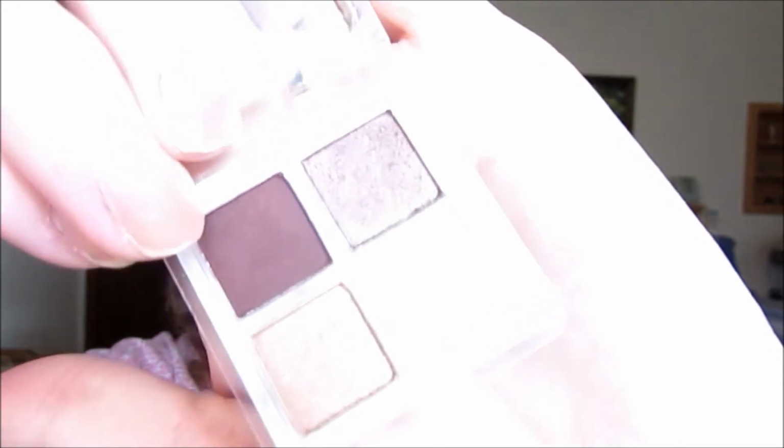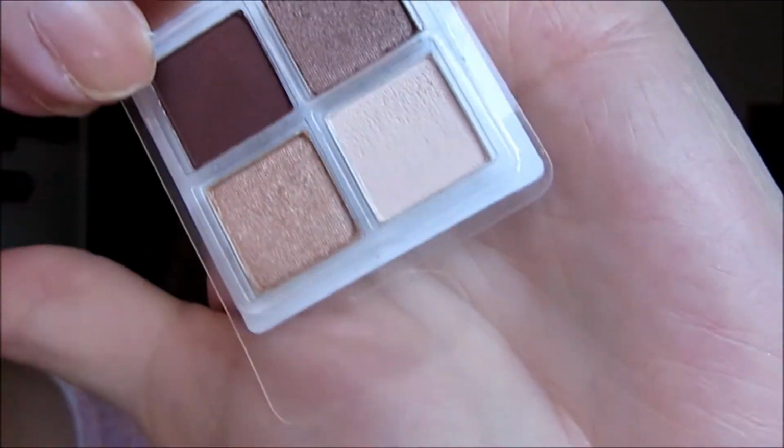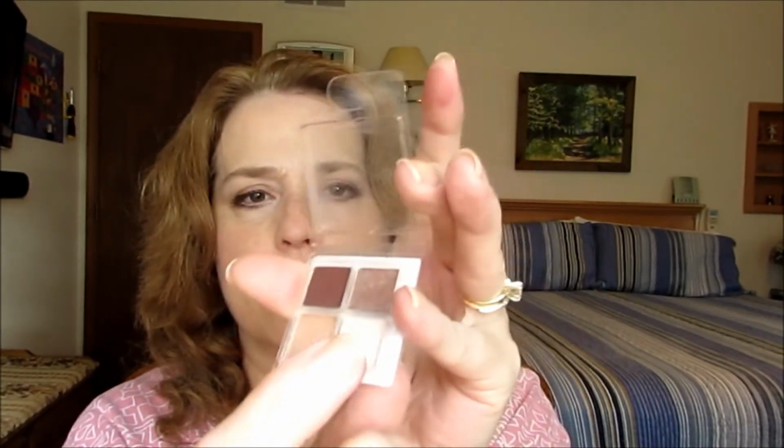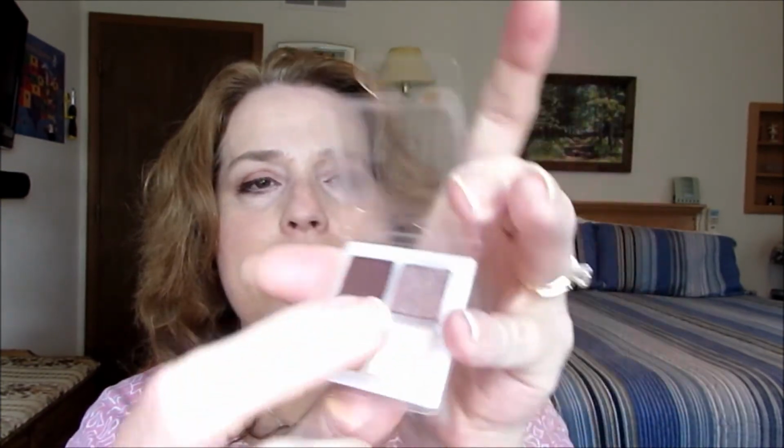This is a really small palette. It really truly is a sampler. This is the colors that I got. I applied this by putting the lightest color up above, this one here, this color here and a little bit in the crease, and this dark color in the crease and on the very corners. Not a very dramatic look.